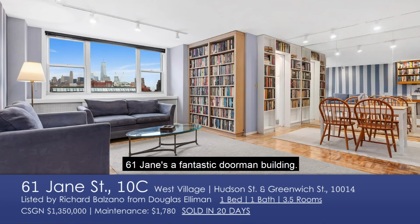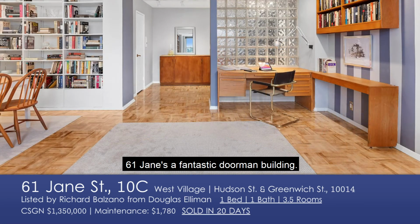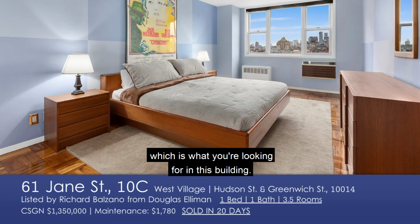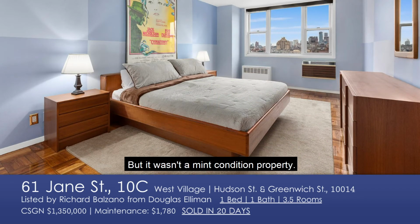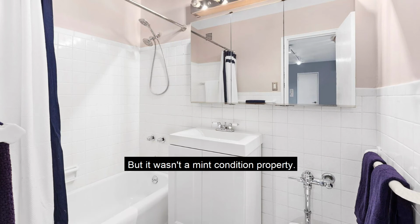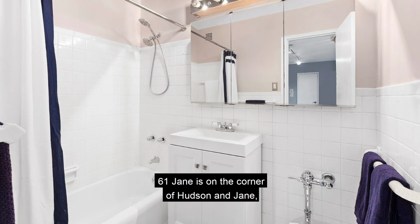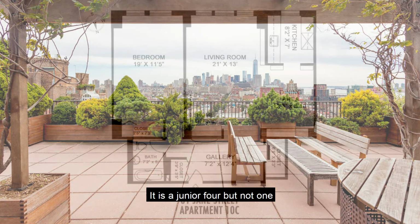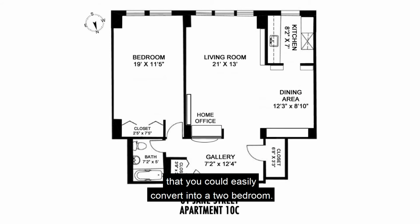61 Jane's a fantastic doorman building. This was on the market for 20 days. A very large 1-bedroom with open western views, which is what you're looking for in this building. But it wasn't a mint condition property. 61 Jane is on the corner of Hudson and Jane, right in really a prime part of the West Village. It is a junior 4, but not one that you could easily convert into a 2-bedroom.